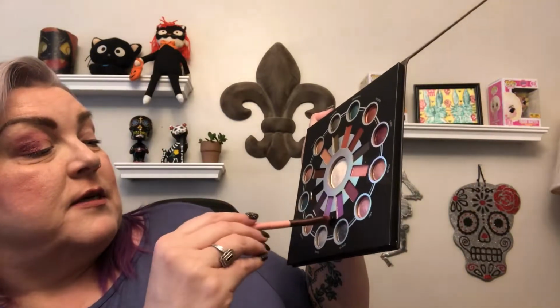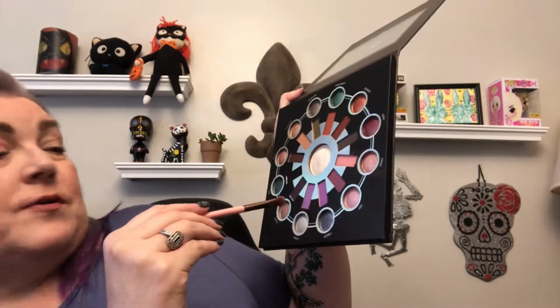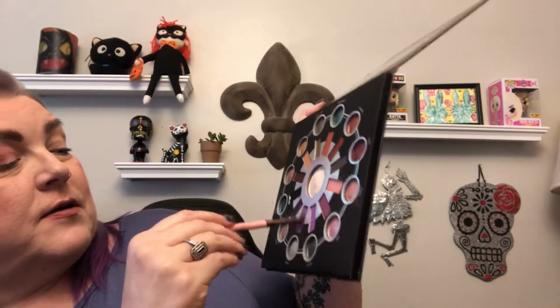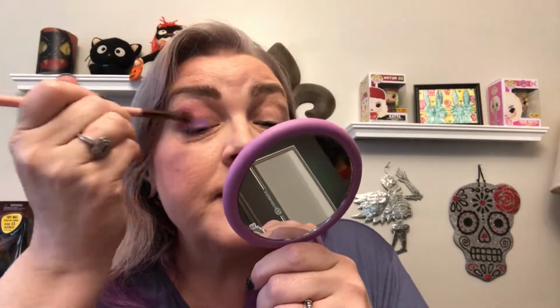I kind of want to do both eyes now. I want to, but I won't, because this is for science and to help a sister who wants to have some ideas about looks. And so I'm going to go in with this lighter purple, which is off of Gemini. And I'm going to go into the center of my lid with that. And I'm blending that in with the Libra color.